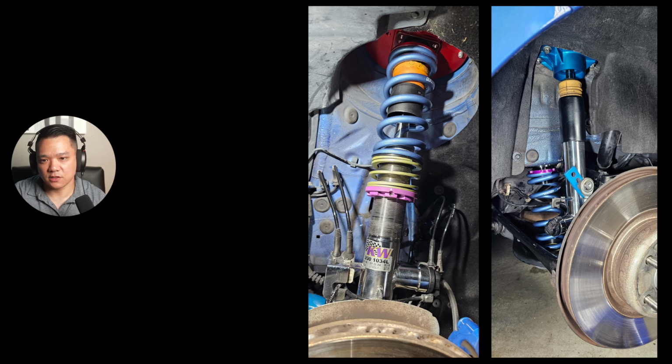So the thing here is, when you're looking at the fronts, we are slightly below the KW recommendation. However, this is a much stiffer spring. So all things being equal, if we're taking up the same amount of space and we're at the same level with a stiffer spring, we should still be operating within the recommended range. It's hard to say with a progressive spring. You could do a little bit of math in order to make sure that you're within the appropriate range. The rears are much easier.